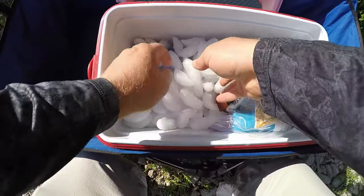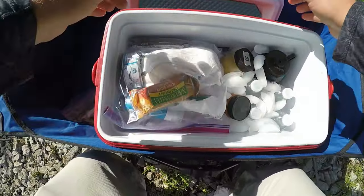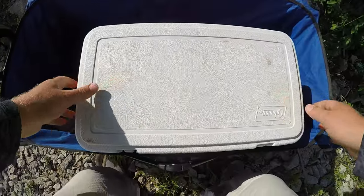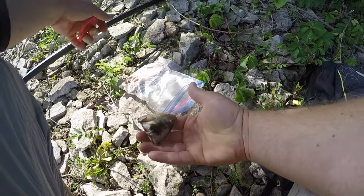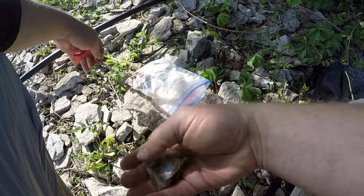Yeah, that's right. The bait's in the same cooler with the food. Deal with it. I'll use that for the first one.